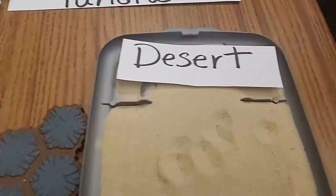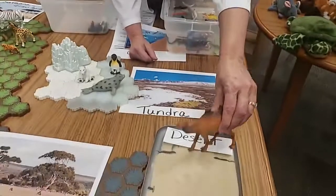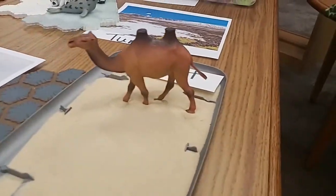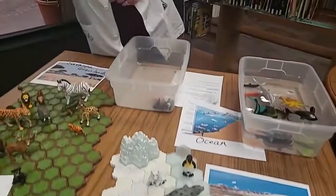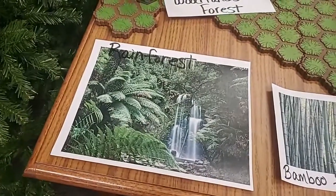All right, the next biome is our desert. Now, a desert is very sandy and hot and dry. And I'm sure, boys and girls, you've already thought of the animal that lives there. It's a camel. Okay, this camel can go quite a long time without any water, which is good because he lives in the desert. All right, rainforest is our 6th different habitat.